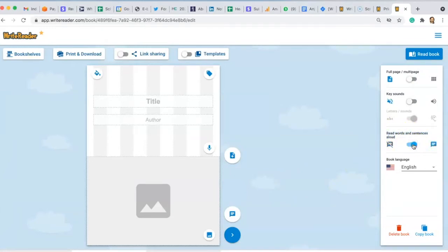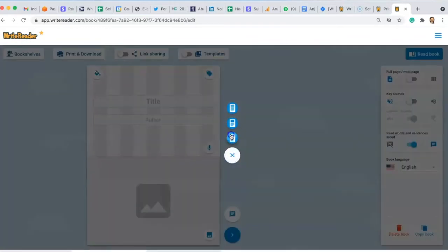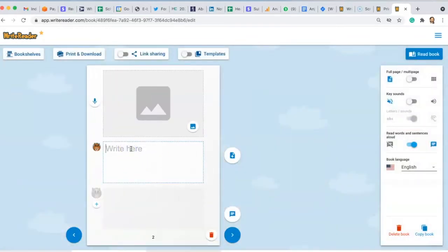You will enable this. And now when the students, let's say, write anything, they will hear the sounds aloud. So let's say I write my name is Babar. And if the students add a punctuation mark, the students can hear the whole sentence aloud. So for instance, if I write a punctuation here, my name is Babar. So this speech synthesis will have the whole sentence read aloud.